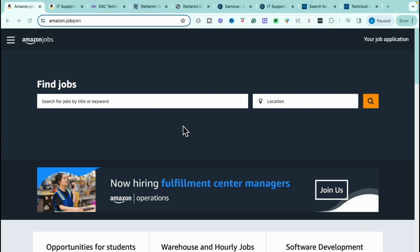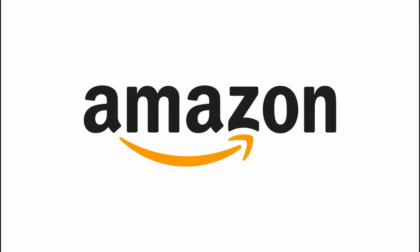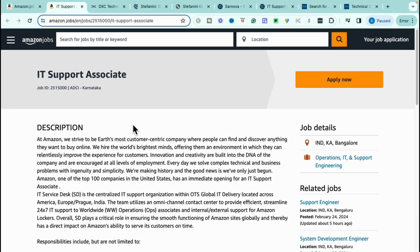Definitely first, and then I have some exclusive companies that you may have never heard about or are really down low where you can actually find multiple different tech jobs that are entry level. Let's hop into this very first role that I have for you with Amazon. This is their IT support associate role.